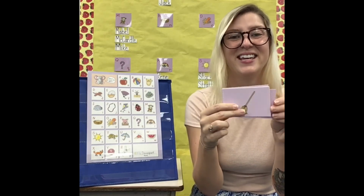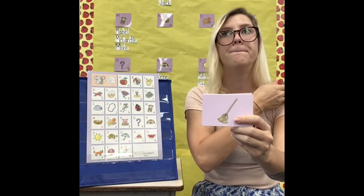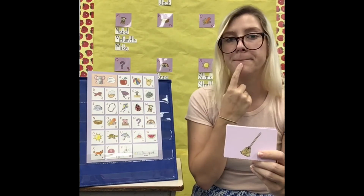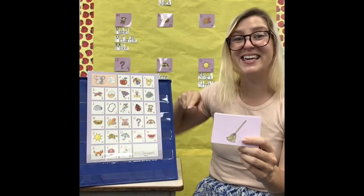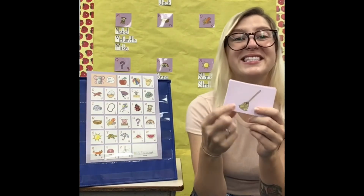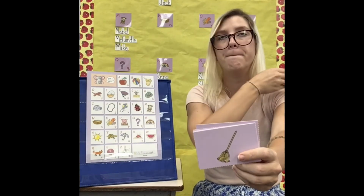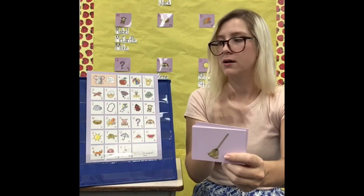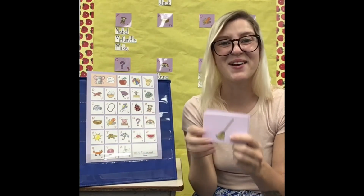Let's try another one. What's the first sound that you hear in mop? Mop. Monkey. That's the letter M. What's the last sound that you hear in mop? Mop. P is the last sound that I hear. Like pig, that's the letter P.